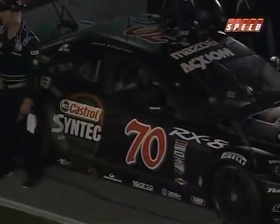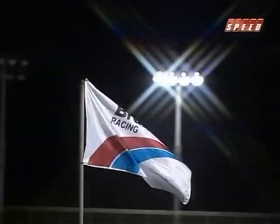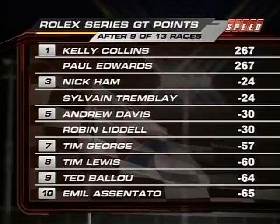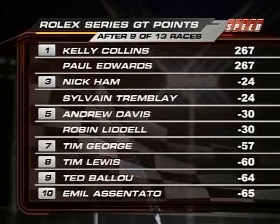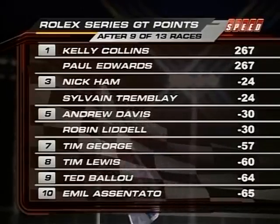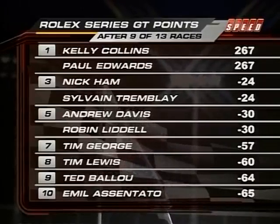Nick just did a perfect first stint. Nailed the pit stop, pit selection, all those little things. So the support of Mazda and Castrol, and we're back in victory lane for the third time at Daytona. Pretty awesome. Congratulations, guys. How about that? Yeah, superb performance. Incidentally, Dirk Werner and Bryce Miller grabbed second over Robin Liddell and Andrew Davis, with the points leaders finishing fourth today for Kelly Collins and Paul Edwards. And look at that, it's down to 24 ahead of the Stevenson boys, and then Tim George there by himself.